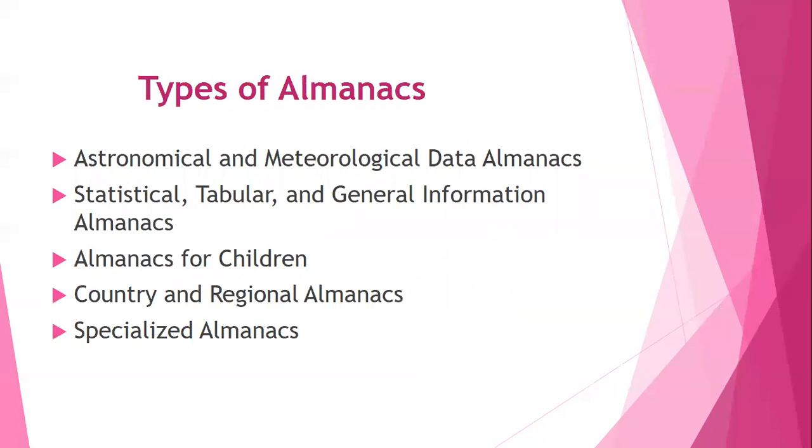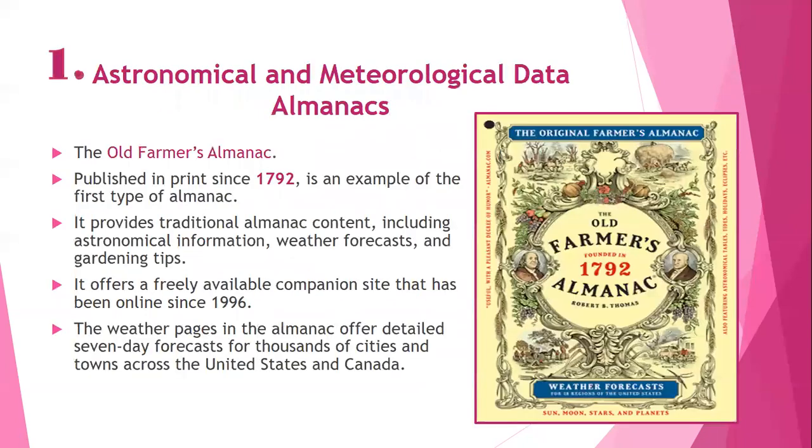There are types of almanacs: astronomical and meteorological data almanacs, statistical, tabular, and general information almanacs, almanacs for children, country and regional almanacs, and specialized almanacs. First, the astronomical and meteorological data almanac.